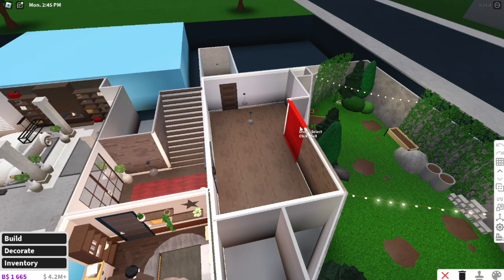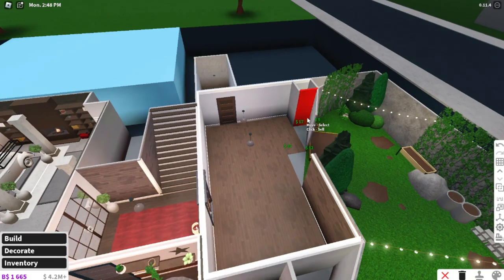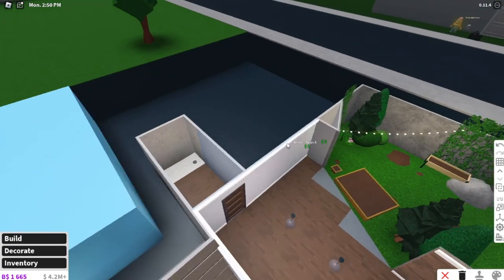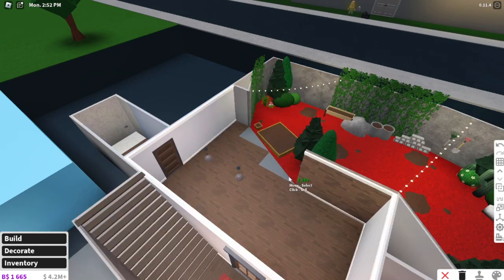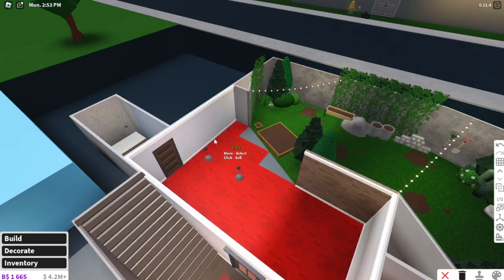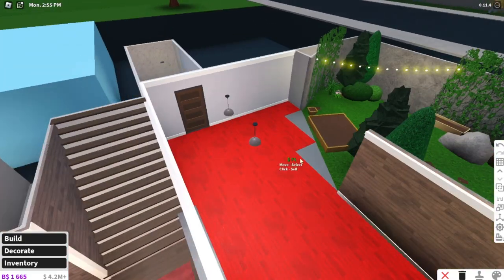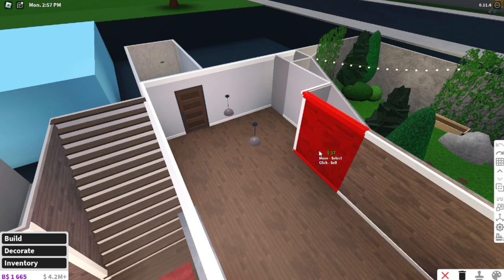Now, there's this wall right here that I'm probably just going to delete and change this all to be a straight end wall to there, but I don't know yet. But this is a home cinema, and I kind of want to do a cool thing with it. So whatever I do decide to do is whatever this room is going to be.